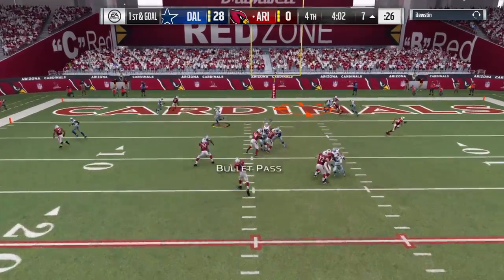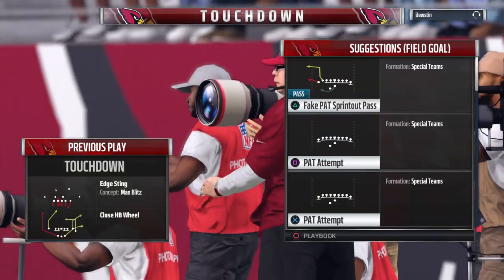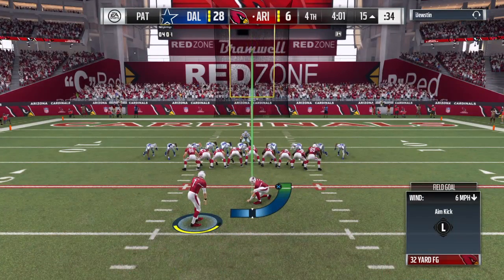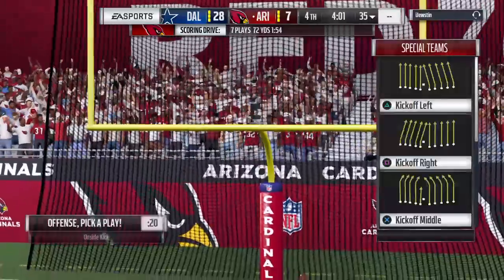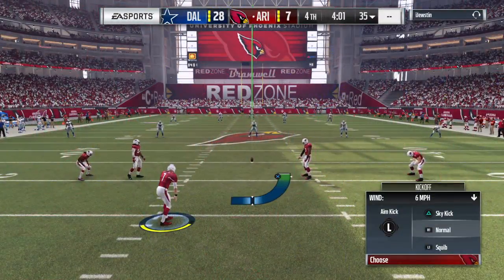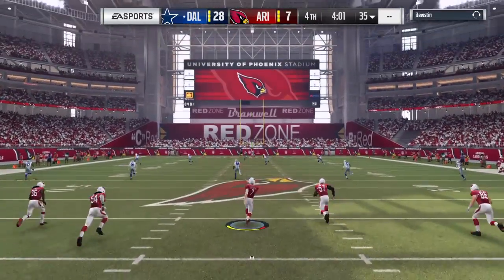Out of the gun, Palmer. And that is caught by Brown for a Cardinal touchdown. John Brown from 6 yards away. And the Cardinals get a bit closer. And he's got it up and through. Now Catanzaro after the touchdown to kick it away.